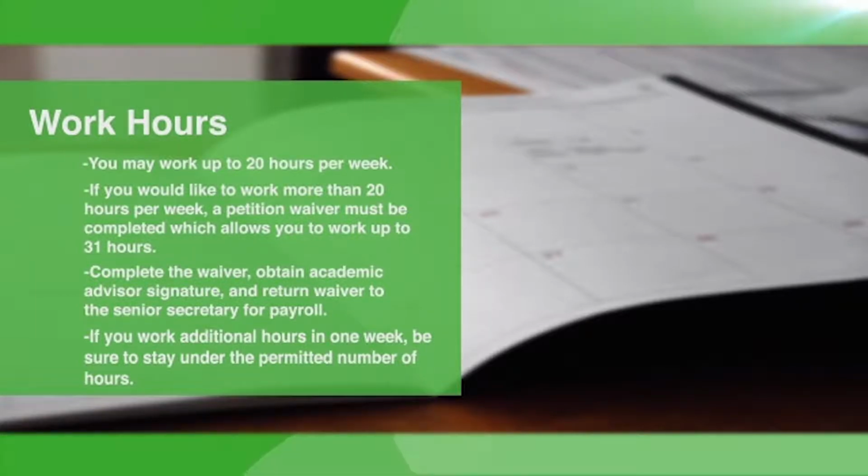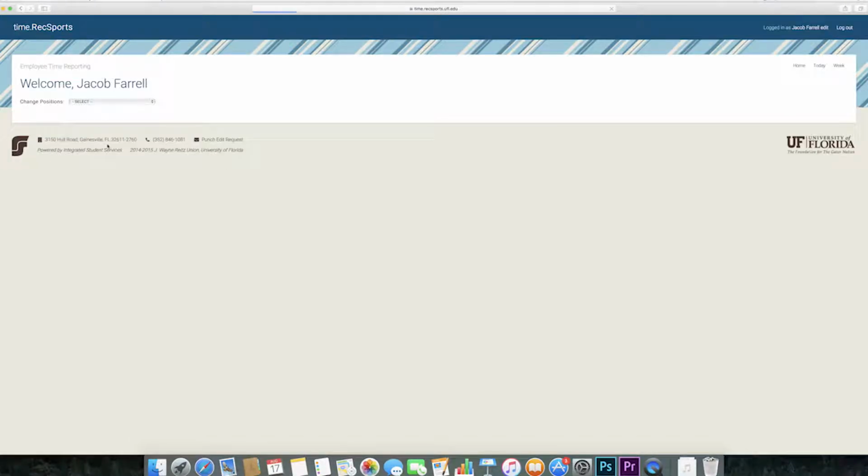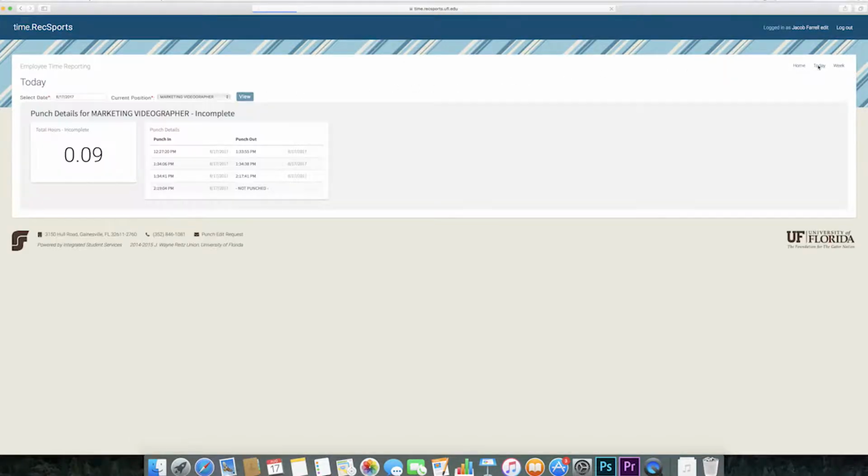Remember, you are responsible for keeping track of your total weekly hours to ensure you do not exceed the allotted amount. You can check your hours on time.recsports.ufl.edu. Log in using your GatorLink credentials and then click Today or Week on the right-hand side of the screen to view your hours worked.